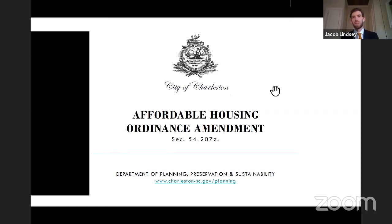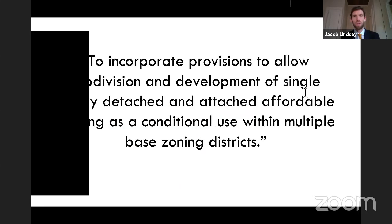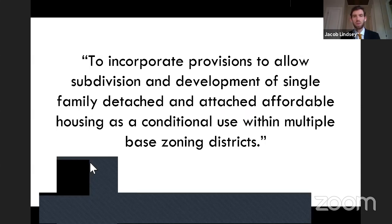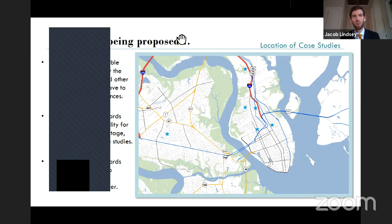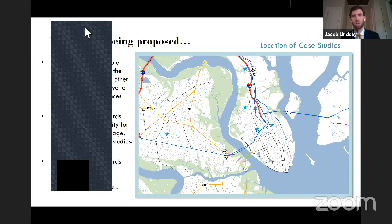So this is our affordable housing ordinance amendment, and what it does incorporates provisions to allow the subdivision and development of single-family detached and attached affordable housing as a conditional use within multiple base zoning districts. What that means is that it avoids a trip to the BZA for truly affordable projects. And this is really for small projects, individual houses or townhouses.